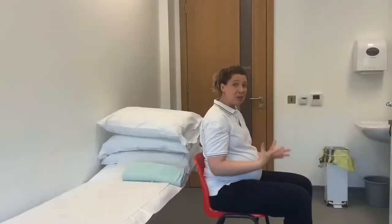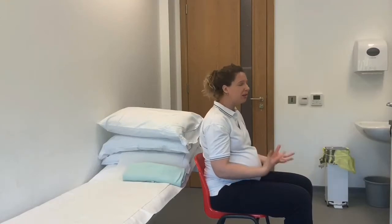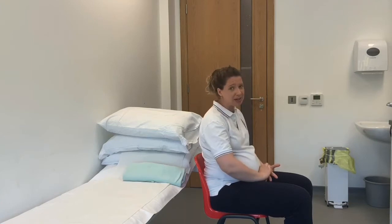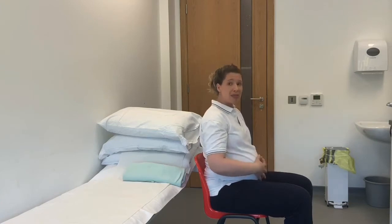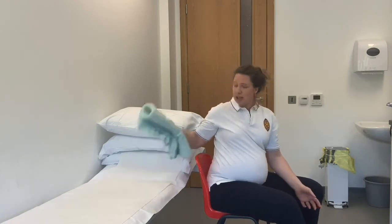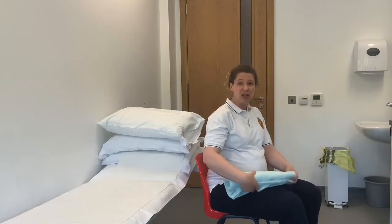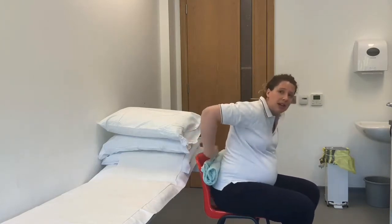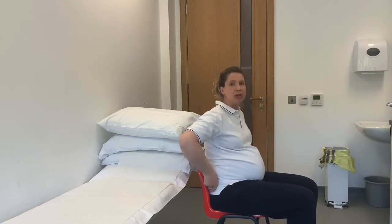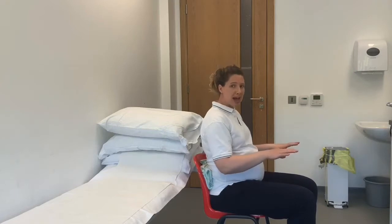So as well as looking at your posture in standing, we also need to be very aware of our posture in sitting, because lots of people will spend a long time sitting, especially if you're working in a desk-based environment. So making sure again that we're trying to maintain those natural curves. What can be really helpful is using something like a rolled up towel, or you can get really small little cushions, and you can pop those in the lower part of your back just to give you that little bit of extra support, so that you can sit up nice and tall and then work at your desk.